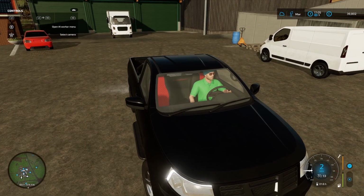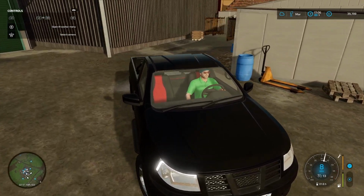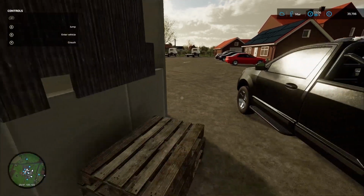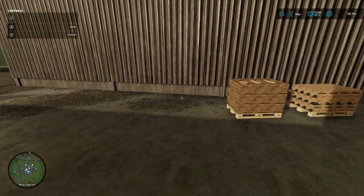Right, so that's that one done. Let's go and load up some more. I think the golf course market wanted one cheese and one butter. Let's get those loaded up. Go and deliver those.